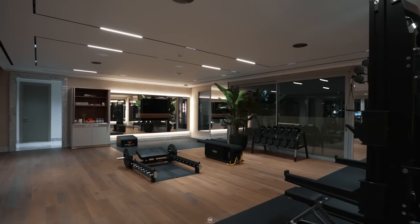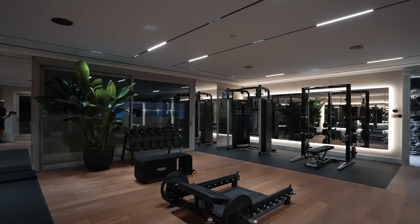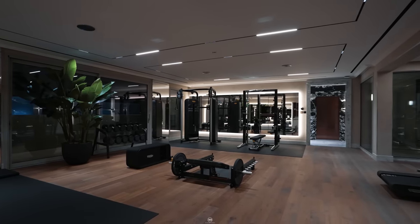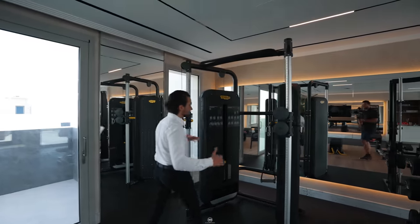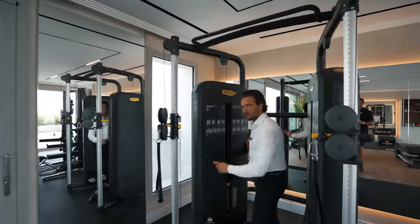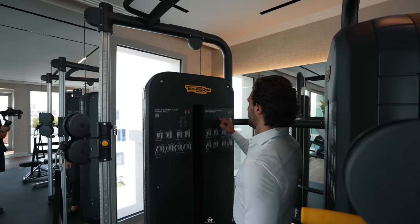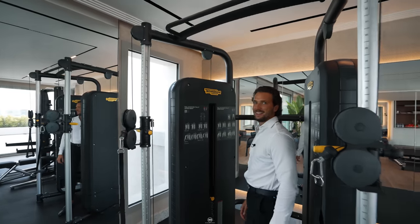Which is right here. Wooden panels laid out entirely. This is a Technogym setup. Now, I am someone who does go to the gym, but Patrick's more of the expert, so come on, give us a little explanatory tour. What do we have here? Technogym dual adjustable pulling. Upper body pull-up, everything you want to do.